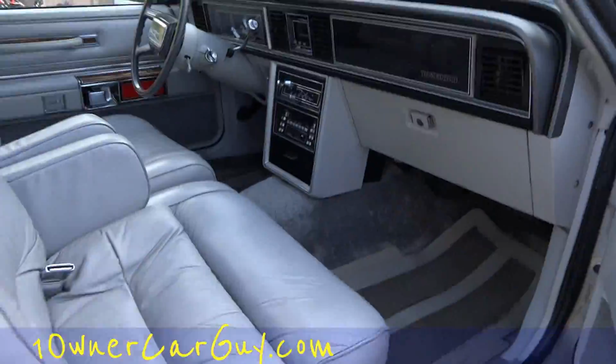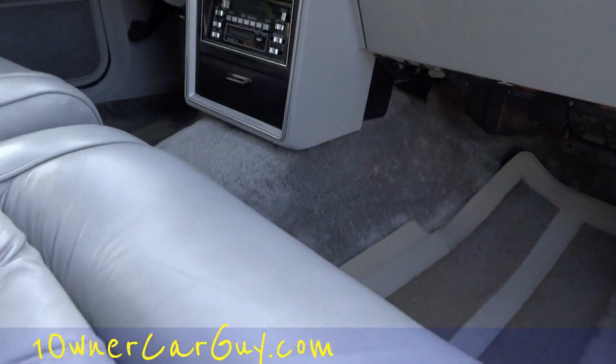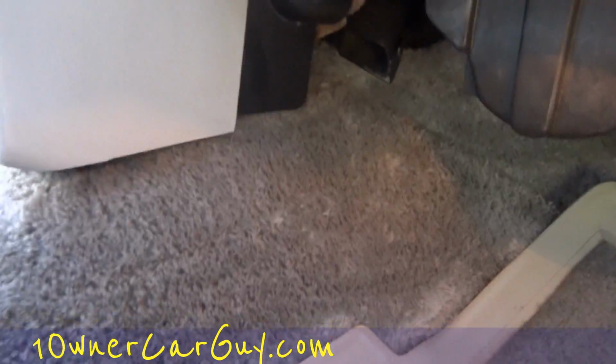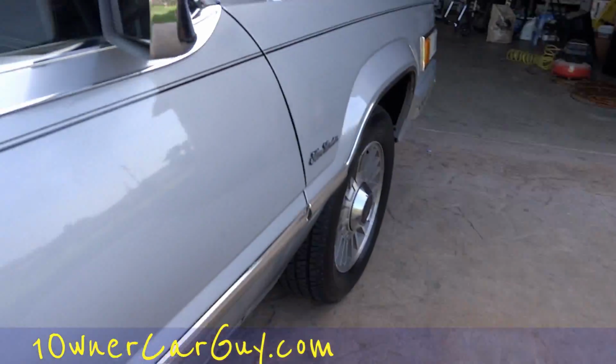Oh, it's manual, so it all works good. And yeah, beautiful car. Oh, I'm glad I looked though. The little rubber handle's missing on that, and it works fine. So, under the hood.